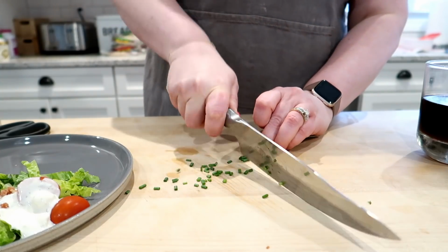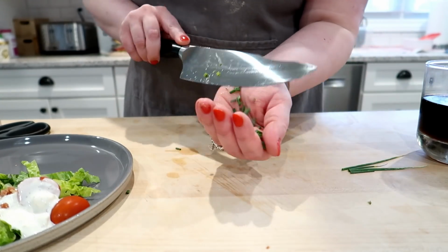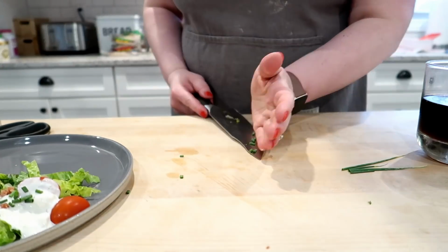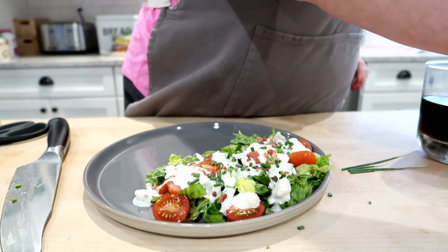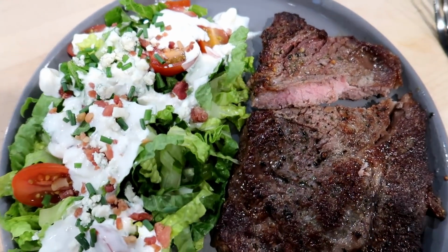So I used some bacon bits that I had in the refrigerator. And then I did chop up some fresh chives and sprinkle that on top of the salad just to make it look prettier and to give it that onion flavor. But here is what dinner looked like.